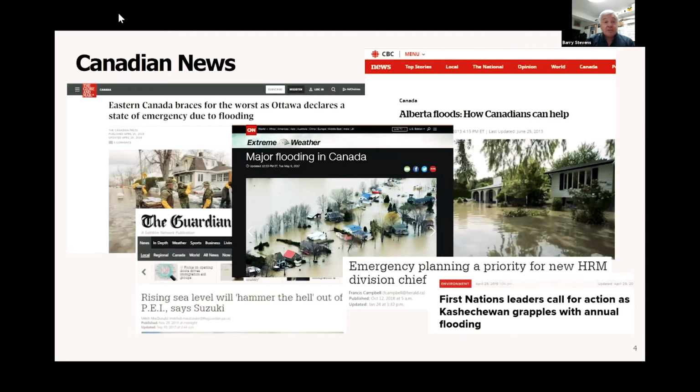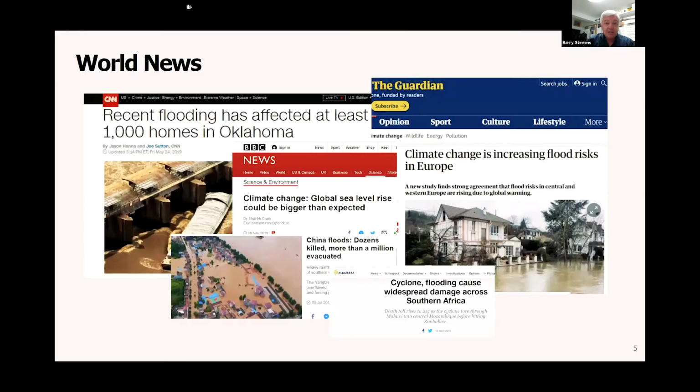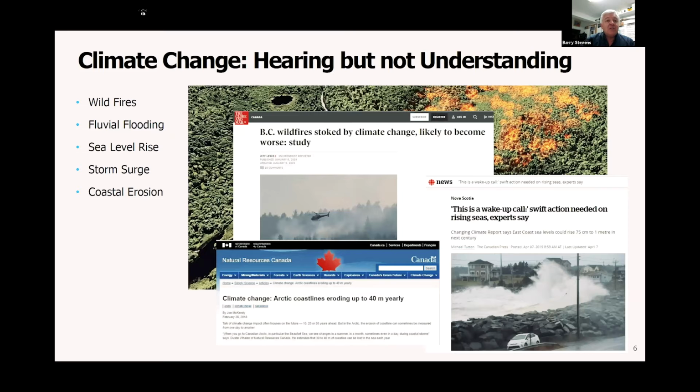Most of us, I just got a few screenshots of flooding across Canada. I know that's accepted now by most people, but not all. It is global warming. There are screenshots of different news items throughout Asia and Europe. So what's the issue? Well, some people do know, but they're not doing anything. They're hearing but not understanding.